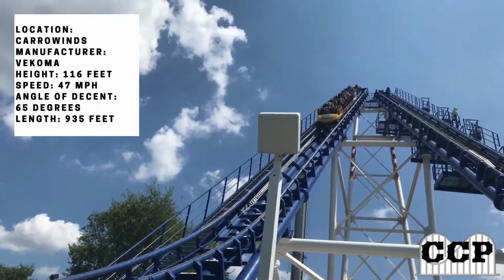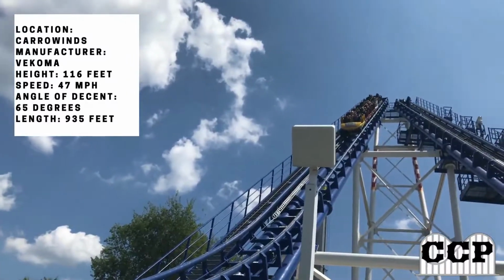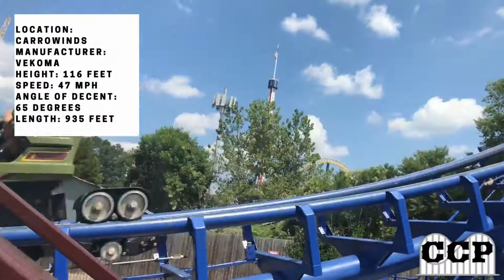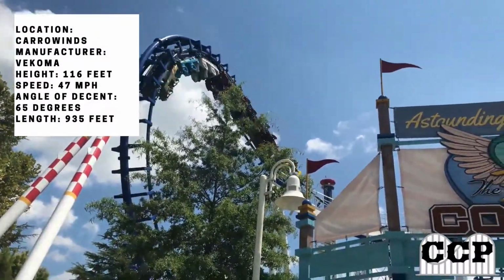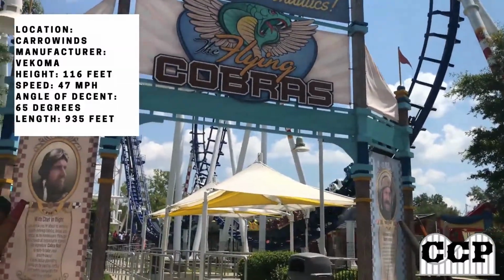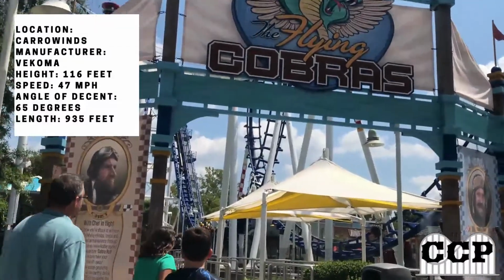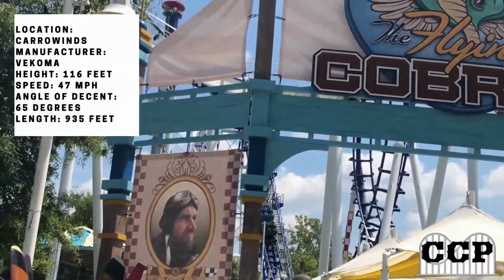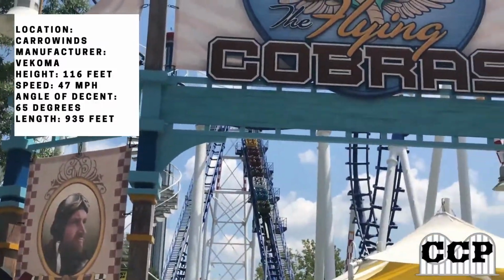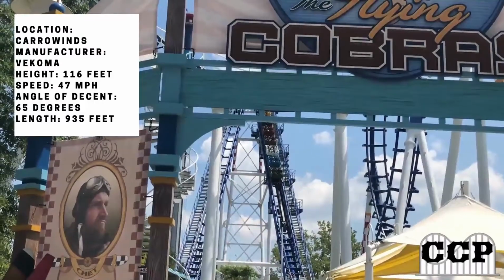So yeah, this coaster is very short. It is very weird, but it's still, just like all boomerangs, one of the most cloned coasters out there. So let's start with the stats. It is located at Carrowinds, and it is a great ride. The manufacturer of this coaster is Vekoma. It is 116 feet tall. It's 47 miles per hour. The angle of descent is 65 degrees, and it is only 935 feet long.